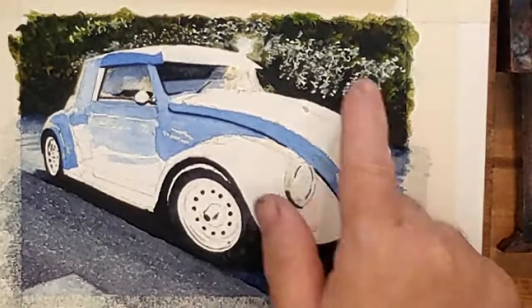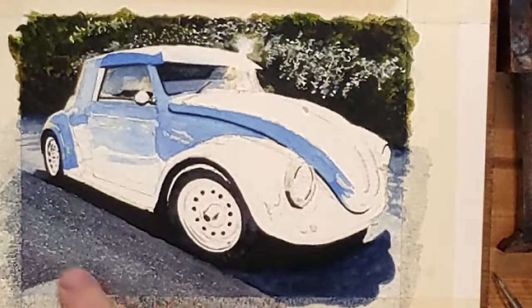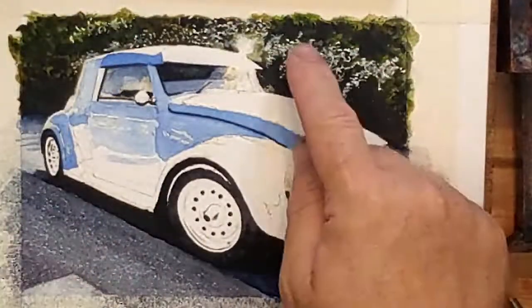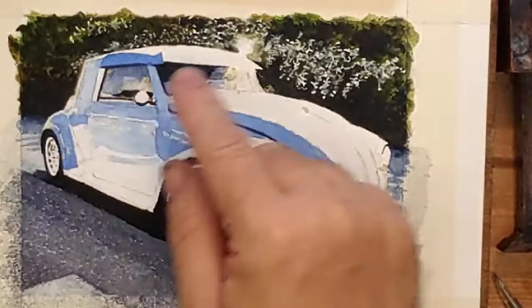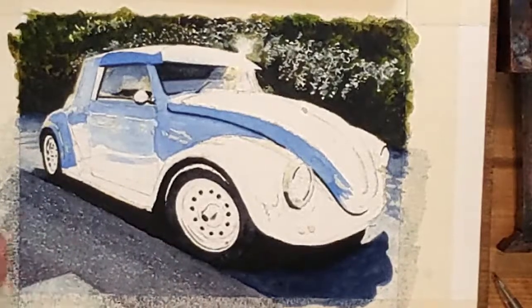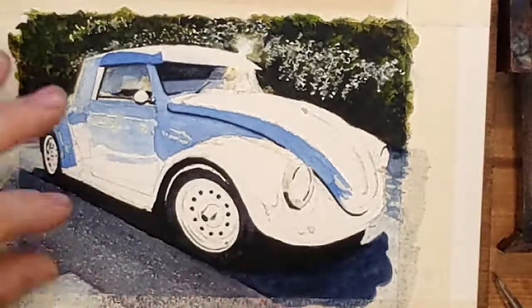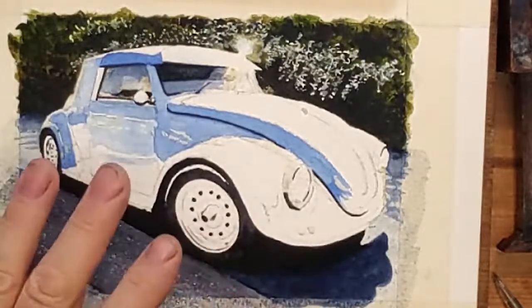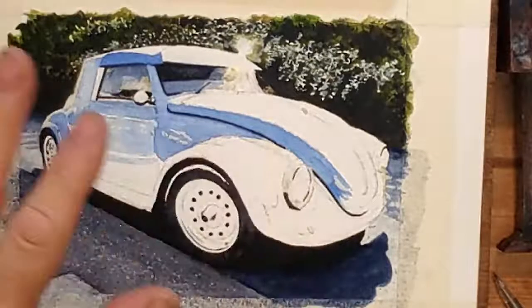Spent yesterday working in the background here and the foreground using different techniques. We used masking techniques in the background here to try and get these flowers that are in the background of the picture depicted in some kind of, it's a bit stylized. I might try and naturalize that up a little bit once we've got the car in. And we used splattering techniques in the foreground here, splattering with masking fluid and splattering with dark paint to try and create a sort of stony texture, which I'll also work on a little bit more later on. But at the moment, we're working on the car. And the car here is, we're starting to establish it.